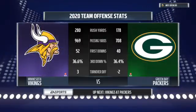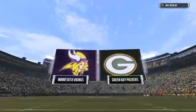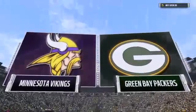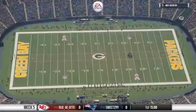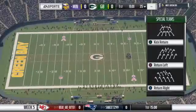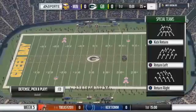Hello, everybody. I'm Larry Ridley, and this is the NFL on EA Sports. The Packers would love nothing more than to finish out today's game with a second notch in that win column. It's the Vikings going up against the Packers. With that, we'll send it over to Brandon Godden and Charles Davis. They've got the call in this Week 5 matchup.